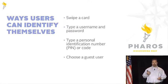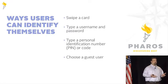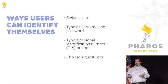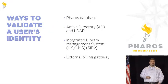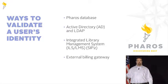We could do this, again, through card swipe. It can be maybe a username, password, PIN, or maybe a guest account. And what dictates a guest account? There's a lot of flexibility. It doesn't have to be a guest card. Once we have that, just because I say my name's Greg Dichek, what's there to trust?